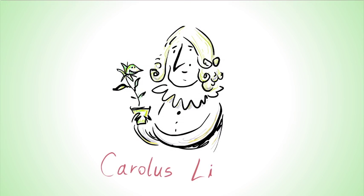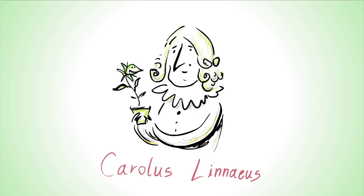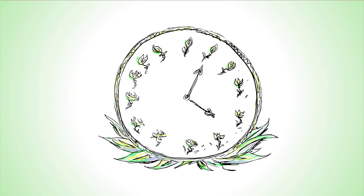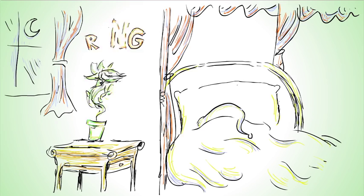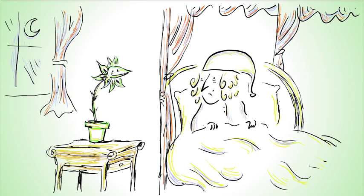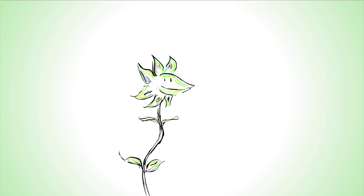In the 18th century, Swedish botanist Carolus Linnaeus designed the flower clock, a timepiece made of flowering plants that bloom and close at specific times of day. Linnaeus' plan wasn't perfect, but the idea behind it was correct. Flowers can indeed sense time, after a fashion.